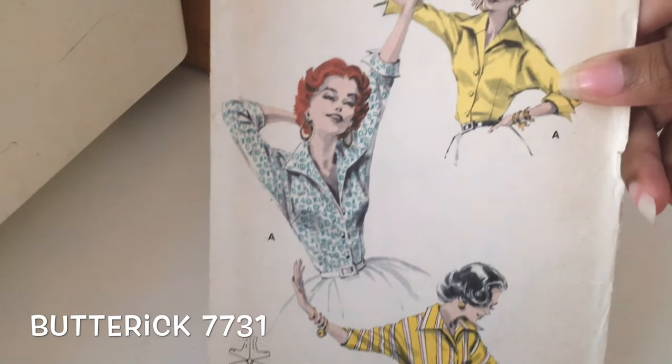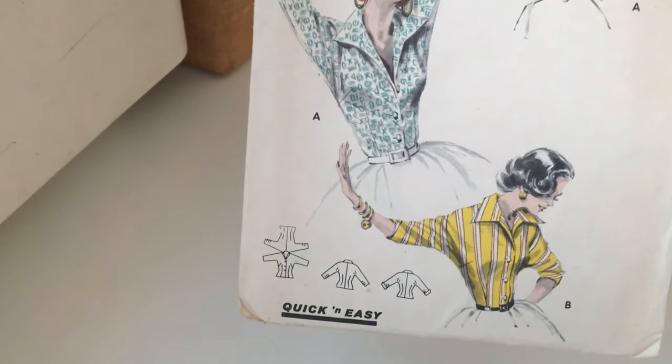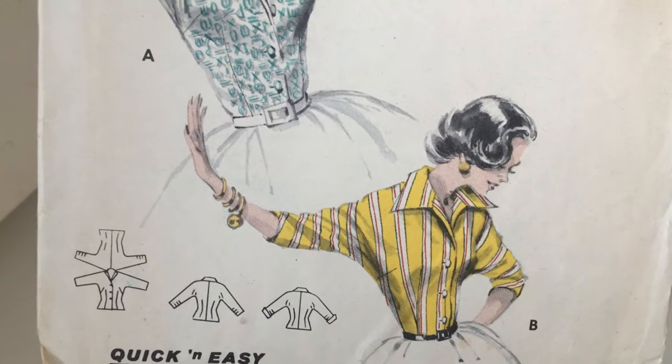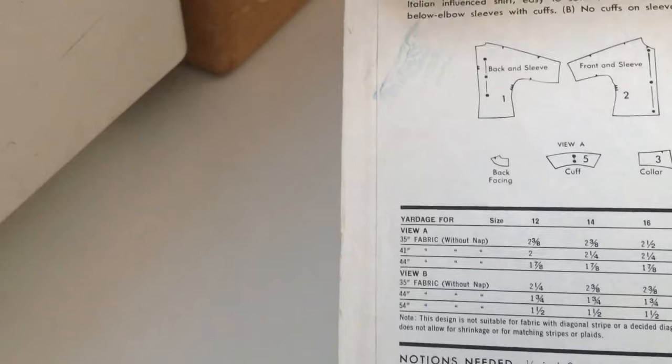Butterick 7731, a quick and easy blouse from 1957. There's nothing super remarkable about it. I just really like the collar and the all-in-one sleeve. So it'd be a nice little something simple for the summer.